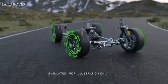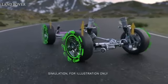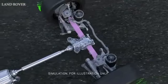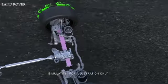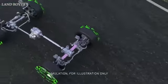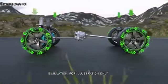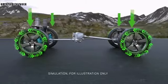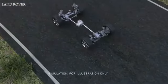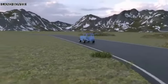Adaptive dynamics also recognizes the slide and softens all four dampers to make the car more benign and easier to smoothly exit the slide. Then, as the driver straightens the vehicle to exit the corner, the EDIF progressively locks up to increase traction. The damping rate increases on all four corners, allowing all four wheels to build grip. The traction control releases, allowing slightly more wheel spin as the vehicle straightens up to aid acceleration, and the V8 fires the car out of the corner.